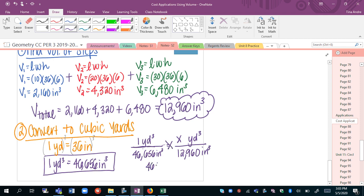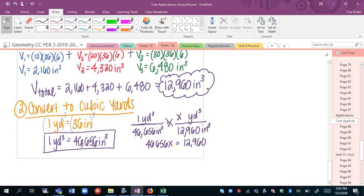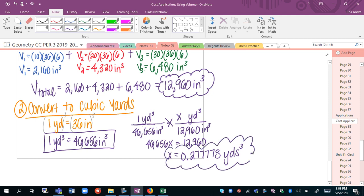So 46,656x is equal to 12,960. Divide both sides by that 46,000. I get x equals 0.277778 cubic yards. So this is the amount of concrete I need, which makes perfect sense because remember for the whole patio it was like 4.5 cubic yards. So it makes sense that the steps are significantly less.